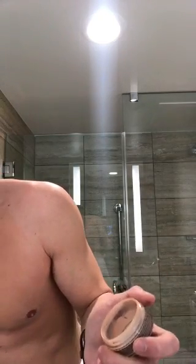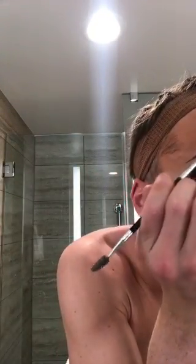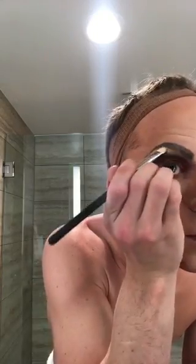Okay. So then I'm gonna go in with this highlighter color just to clean up the highlight area a little bit. I even have a fucking clean brush. Now here we go. Okay. And then use this. Yeah, that'll do, pig.